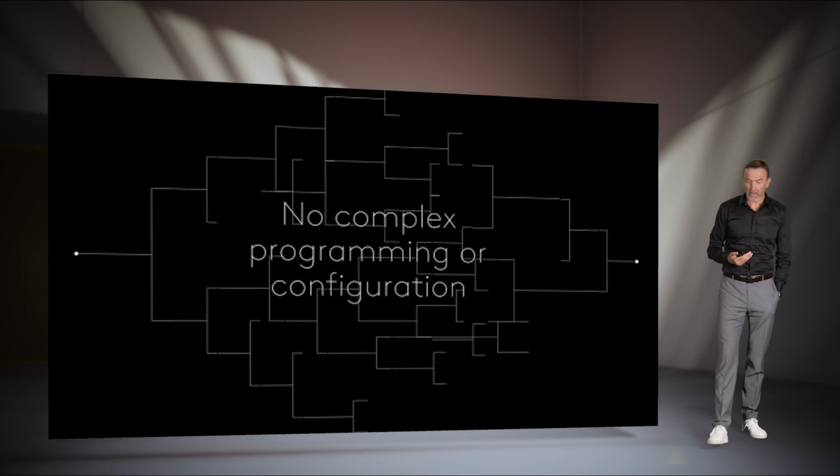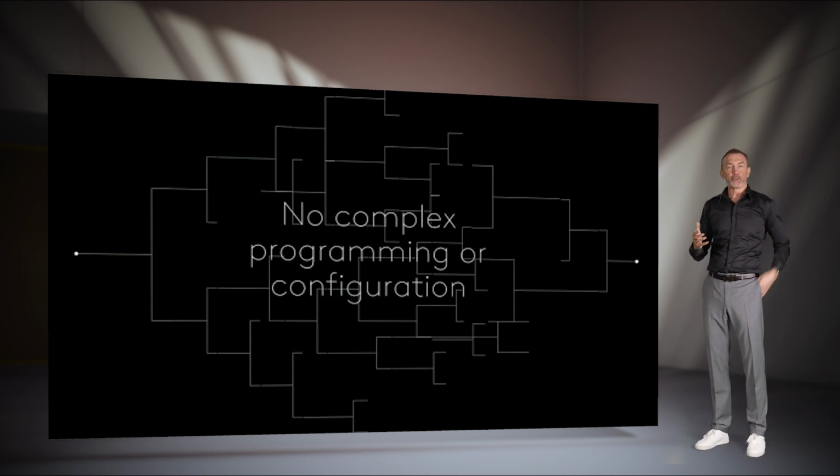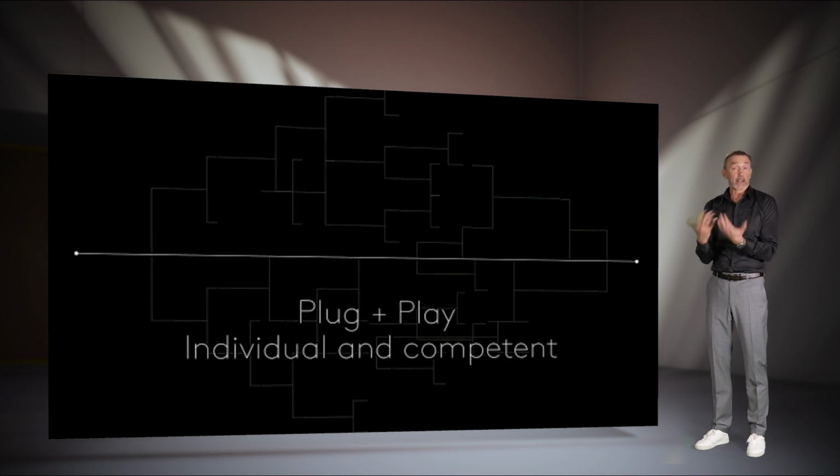So wouldn't it be great just to have a luminaire which understands what it has to do. You just put it somewhere, plug and play, and the luminaire individually understands where it is and what it has to do to bring energy efficiency, human needs, and nature needs together.